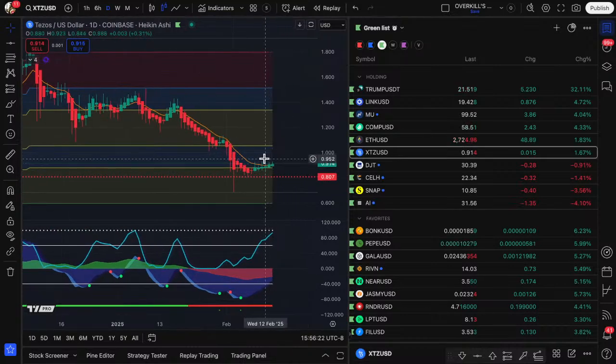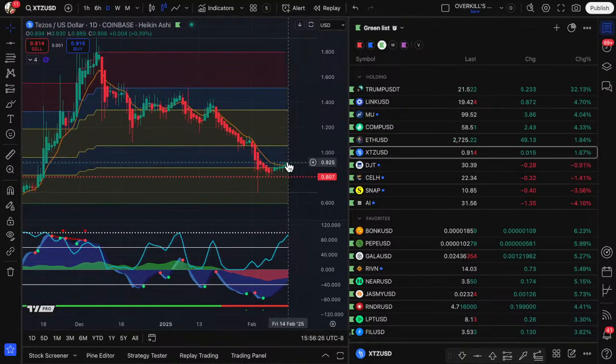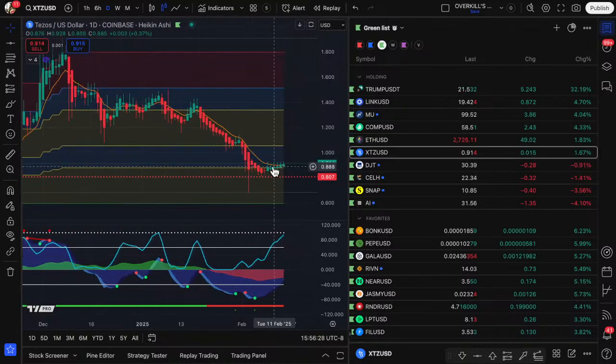I think we're going to get a bullish weekend for the first time in like 3 to 4 weeks here, guys. I'm really looking forward to this weekend. I think we're going to get some upward price action. We could just consolidate some more at these levels, but XTZ is looking good here at 90 cents. I'm going to continue to hold that till price comes back up here.